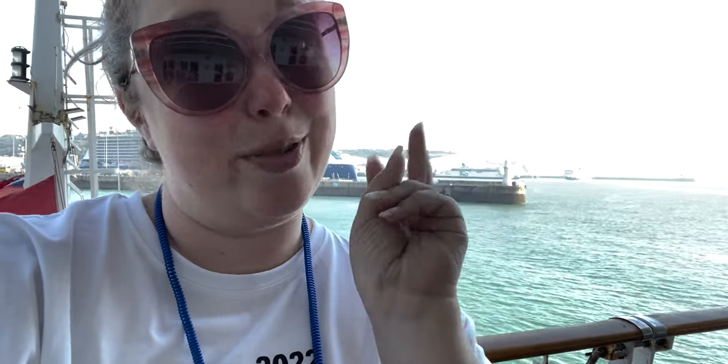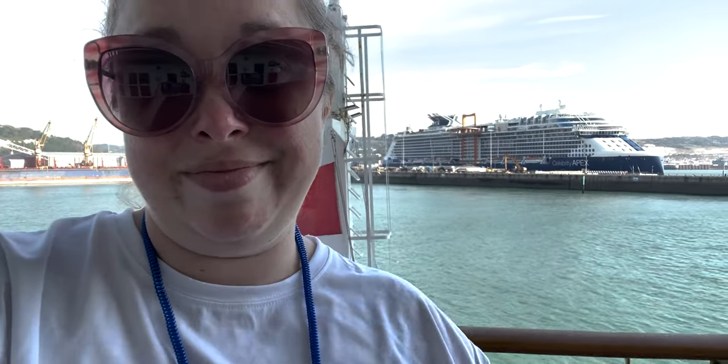Tomorrow we are going to Le Havre. We have a Viator tour booked to go to Giverny and Rouen. So I am very excited. I think that is the one excursion I'm most excited about. So can't wait to bring y'all along.